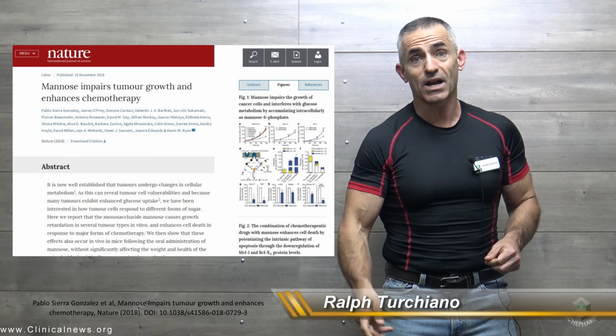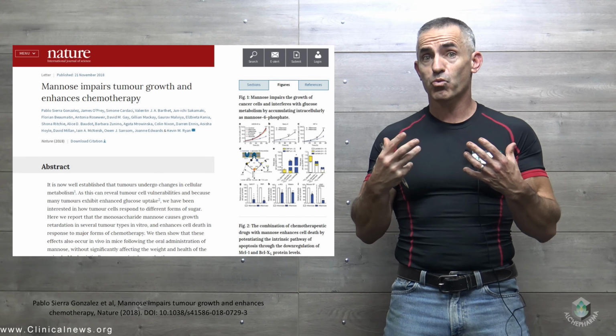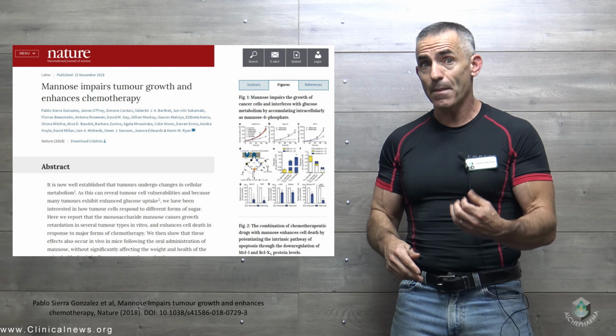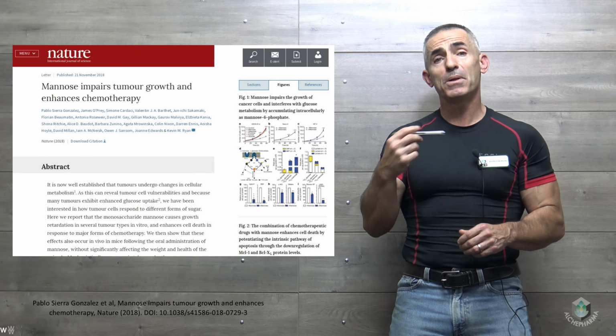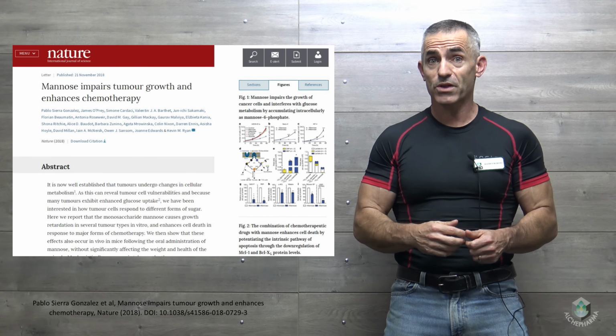And to end the caveat there, this appears to be research that has incredible potential, into a fairly common, inexpensive sugar, in this case mannose, which can have a profound effect of interfering with the cancer cell's ability to utilize glucose. And that is a pretty strong breakthrough altogether.